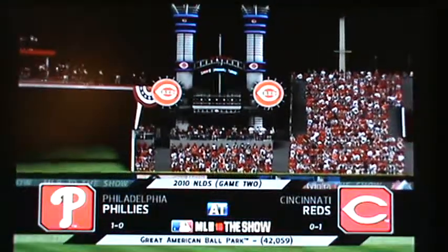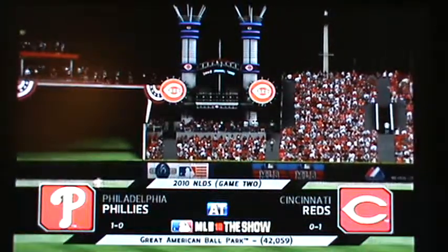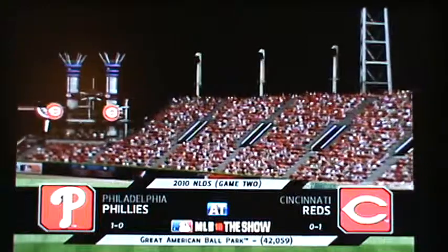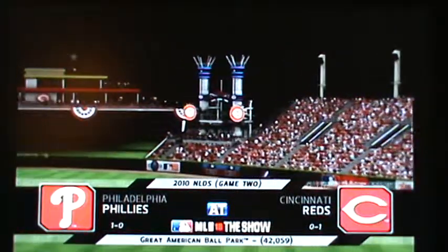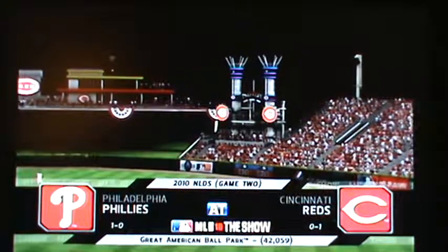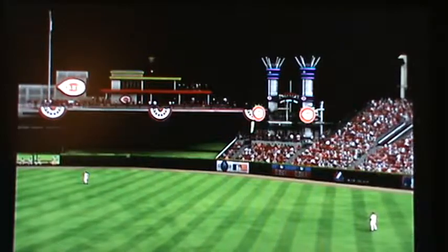MLB The Show is on the air as this evening we come to you from the great state of Ohio. Great American Ballpark in Cincinnati, the site for this edition of Major League Baseball. Game 2 of this year's National League Division Series is set to get underway as it'll be the Philadelphia Phillies taking on the Cincinnati Reds.